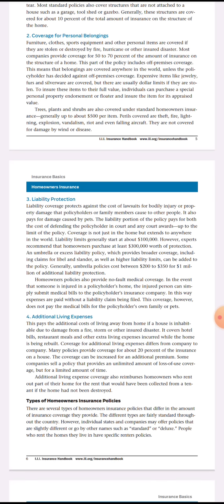Additional living expense coverage also helps homeowners who rent out part of their home, for the rent that would have been collected from a tenant if the home had not been destroyed.